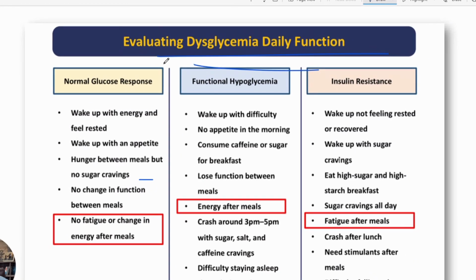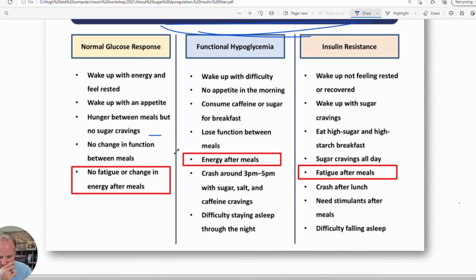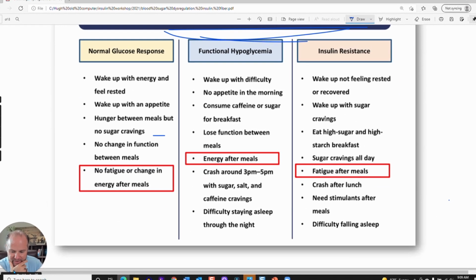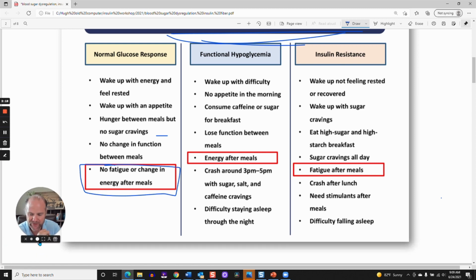This would be, I would say, a low-hanging fruit, but you need to have a strategic plan to move forward to figure out, do you actually have hypoglycemia? So let's go over this. Now, this is a very, very critical question right here: is there no fatigue or change in energy after you eat meals? So this is very critical.